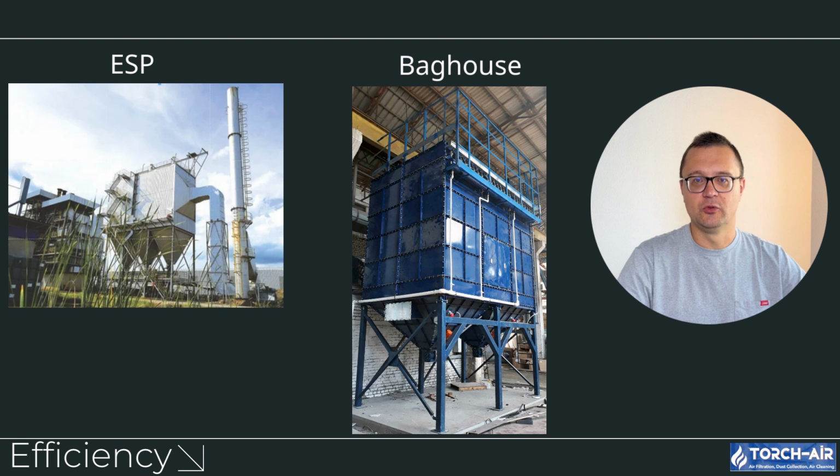Alright, so which one does a better job at capturing particles? Baghouse efficiency. Baghouses are known for their high efficiency, particularly when dealing with fine dust particles. They can capture over 99% of particulates, making them a great option for industries where even the smallest dust particles are a problem, such as cement plants or metalworking operations.